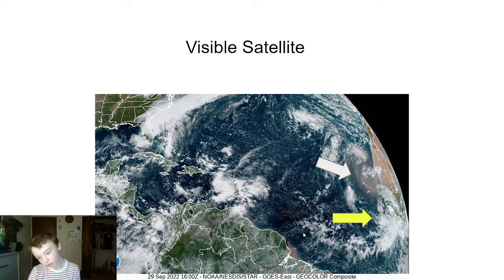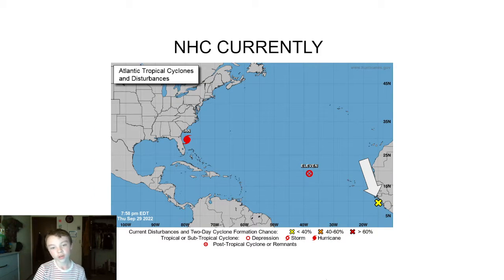But the system has nice open waters, and I haven't made a forecast for this yet, but it may go like this and go upwards, or it could go like this, or it could go this way. It could go anywhere in the Atlantic. The NHC currently has it right there, 0% chance in the next 2 days.